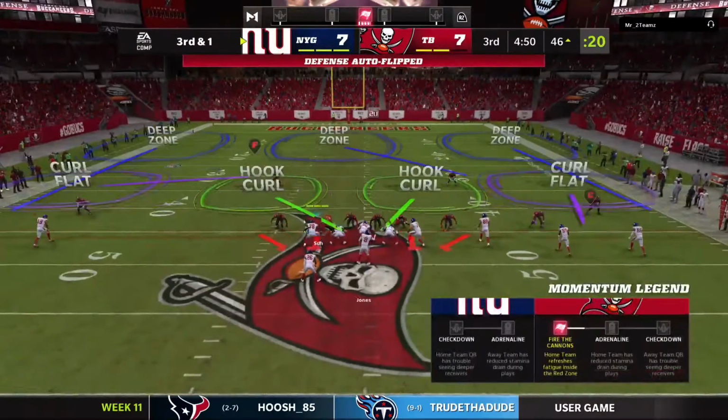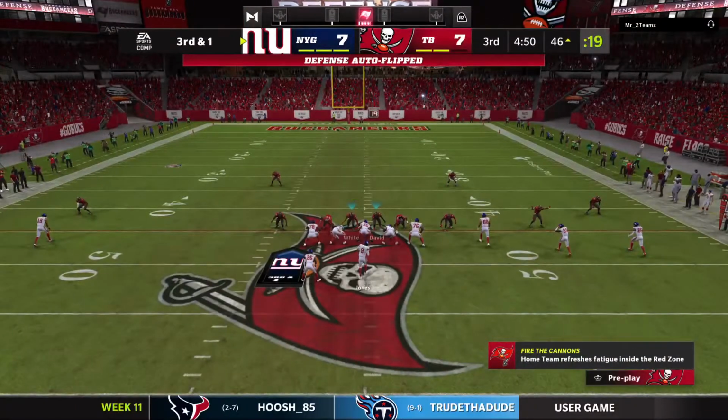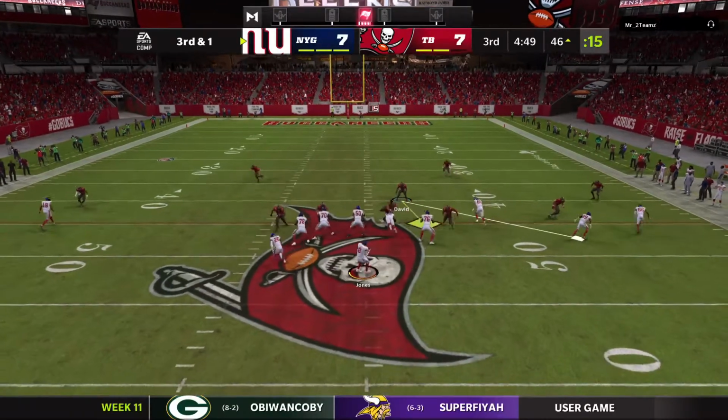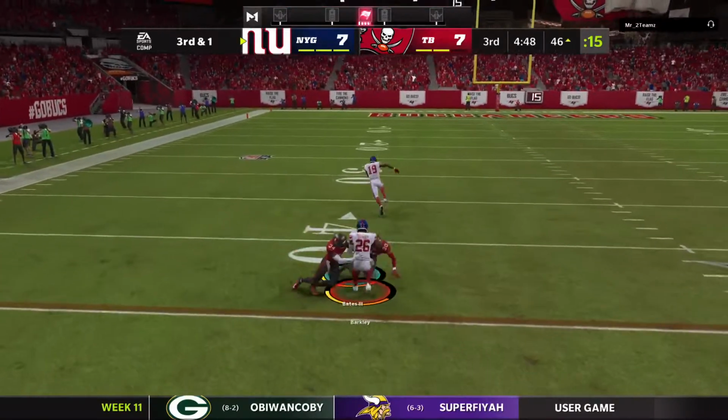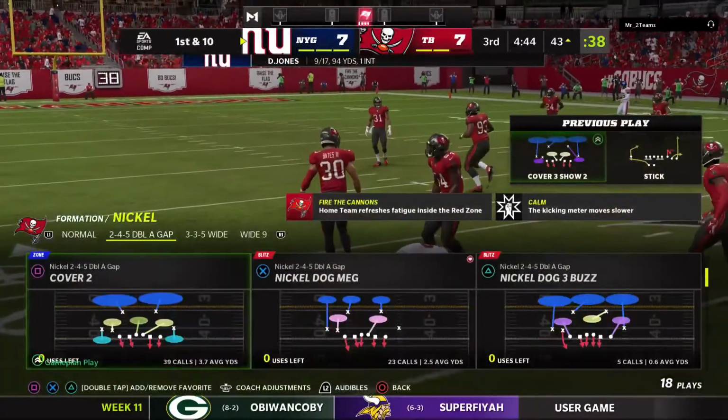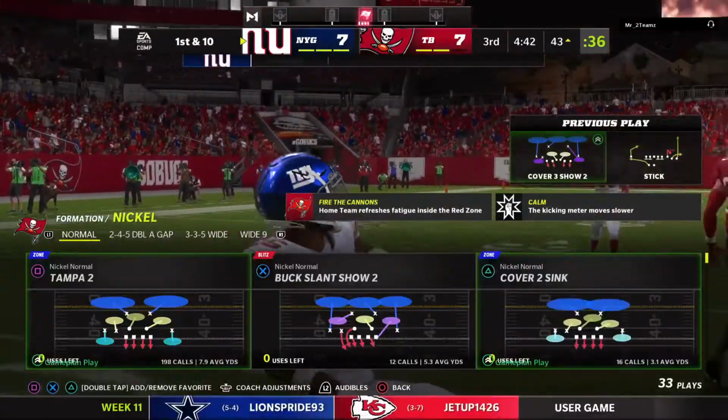And I see an extra defensive back on the field. Little surprise here on 3rd and 1. Back to throw. Jones. And he's taken down at the 43, but not before picking up the first.